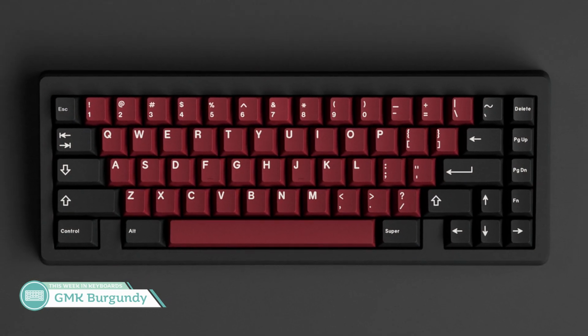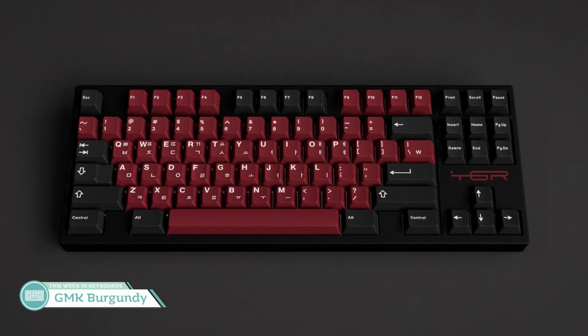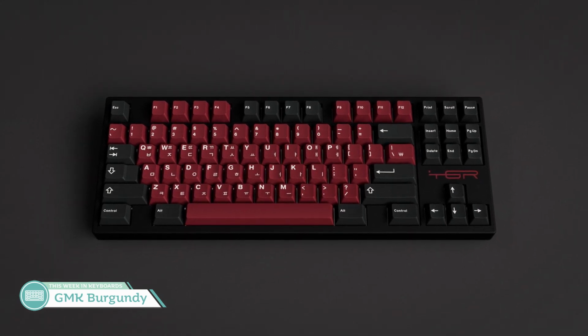Every time I see GMK Burgundy pictures posted, I always see people saying, "Oh, I should have got GMK Burgundy when it ran." I'm usually one of those people as well, so don't worry about that. Don't make that mistake again and consider checking it out. It's a great set to have in your arsenal of GMK. The estimated shipping is going to be around June or July 2020.